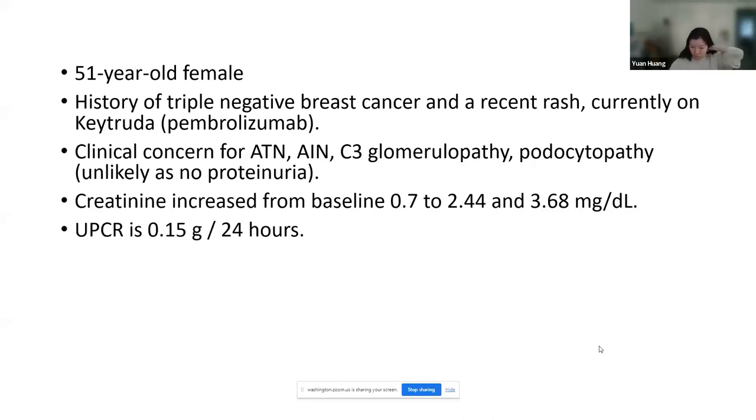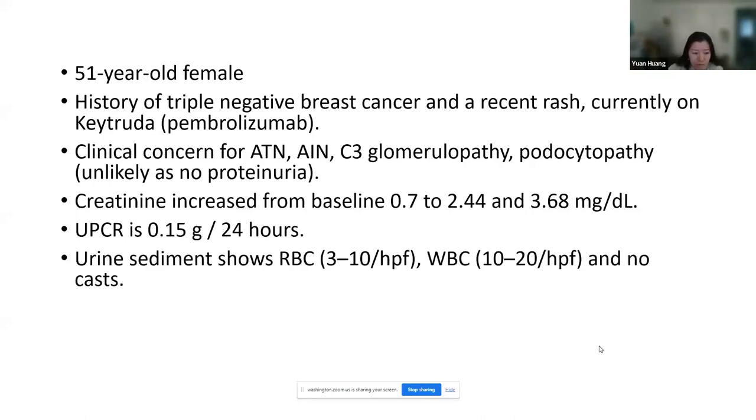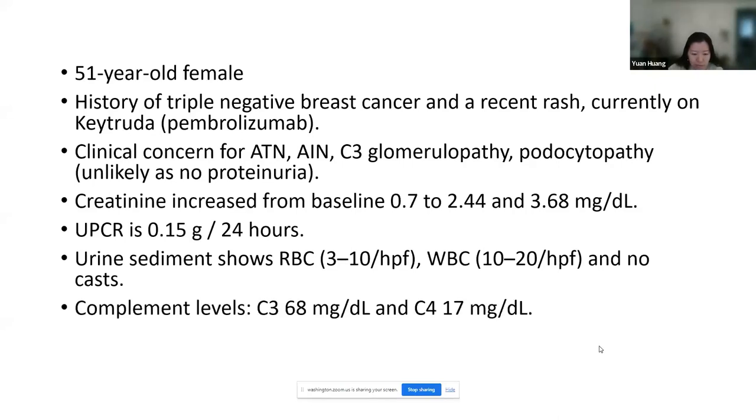Creatinine increased from a baseline of 0.7 to 2.44 and peaked at 3.68 milligram per deciliter. UPCR was 0.15 gram. This is a urine sediment finding. Complement levels. So I don't know if our nephrology colleagues want to comment on anything or about the differential. Feel free if you have any thoughts.